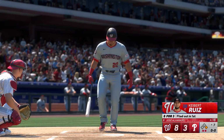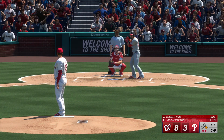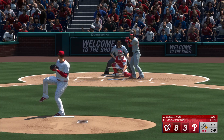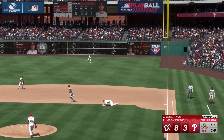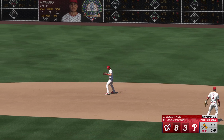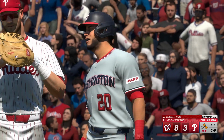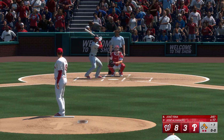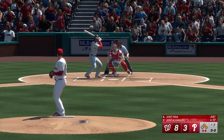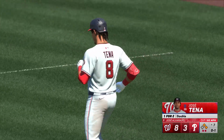Now batting, catcher Keibert Ruiz, digging in for the Nationals. That's a hit. And now first and second with 2 outs. Next to hit for the Nats, Jose Tena. On the ground, right side, and that's just foul.